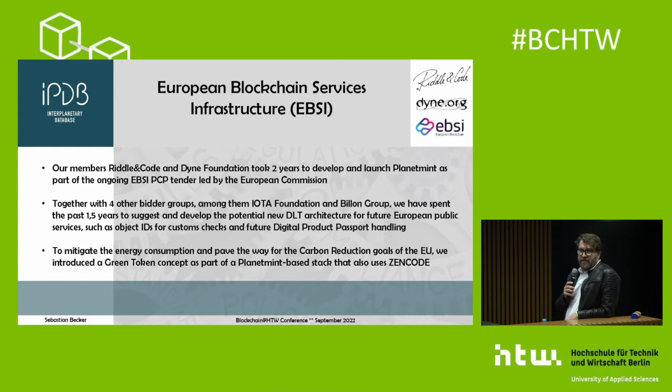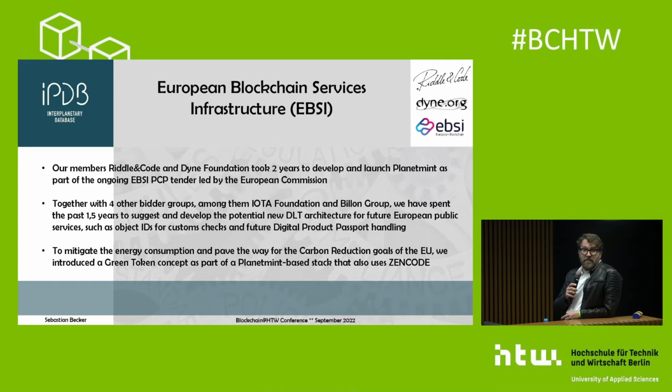And that's why we pimped basically the old BigchainDB code base, launched Planet Mint, and this is the backbone of our proposition. And also, in order to mitigate the still happening or foreseeable energy consumption of such a blockchain approach, we also suggested the introduction of a green token, so that if you are a public service provider or an industrial company that uses that infrastructure, you can offset the energy it consumes to really reach a carbon neutral balance, if you want. And to use tokens for that is also quite novel.